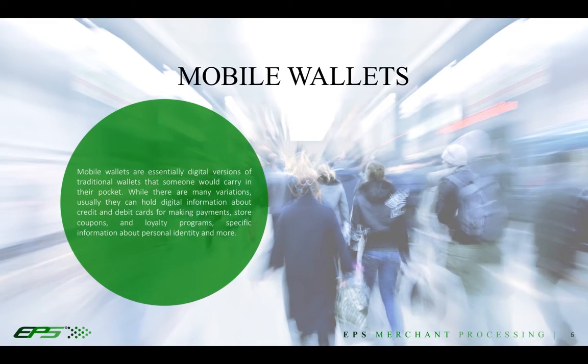Mobile wallet. Mobile wallets are essentially digital versions of traditional wallets that someone would carry in their pocket. While there are many variations, usually they can hold digital information about credit and debit cards for making payments, store coupons, and loyalty programs, specific information about personal identity, and more.